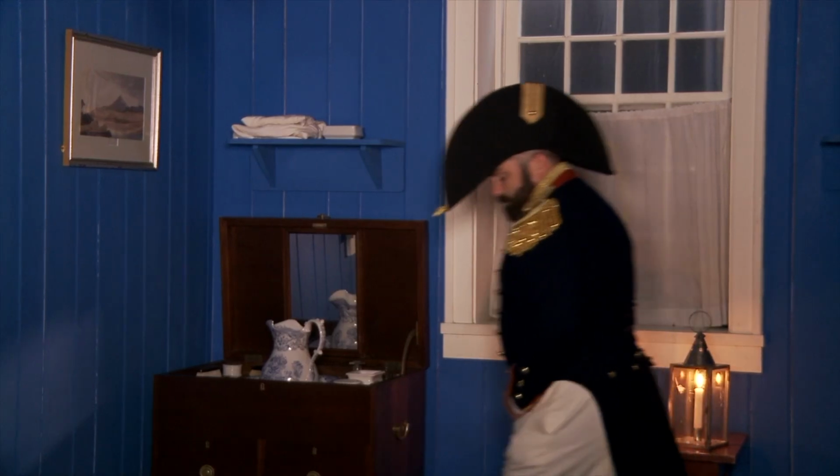The scene shifts slightly for the character of Captain Bailey. In this new setting, he appears to be in a smaller room, with a dresser, some towels, and a candlelit lantern. On top of the dresser is a pitcher. The only visible window has a thin, white curtain covering the lower half.